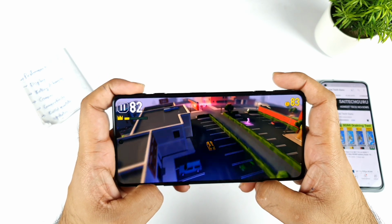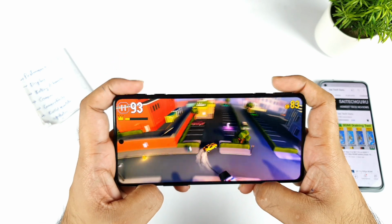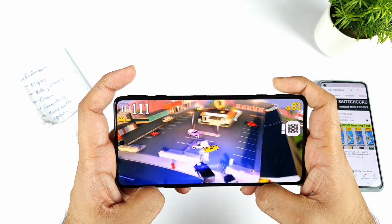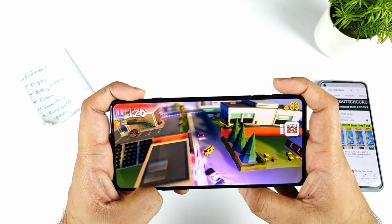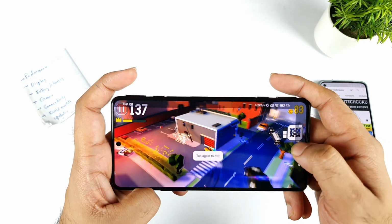But definitely, friends, in normal usage you won't feel any kind of difference in this device, except, what did I say, the heating problem. Yes, a little bit of heating is going on in this Poco F3 GT. That can be maybe because of the aluminum body frame, which makes you feel slightly more heat than usual. That's another thing I was just mentioning. But overall in the performance segment, it's pretty good.